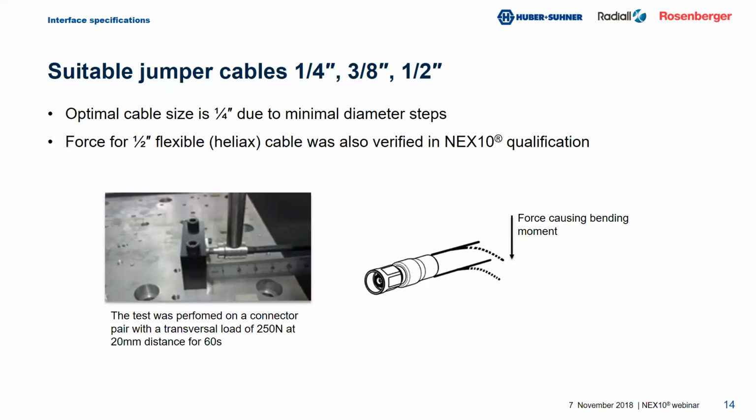But the qualification also showed that the standard flange, and you can see in this picture the standard flange with 12 millimeters by 17.5 millimeters. We also loaded it so that the highest leverage goes to the short side, and then even the small screws had no problems, there was no damage to them, and no damage to the flange. So the standard flange size can handle the 5 Newton meter bending moment from the half-inch cable.